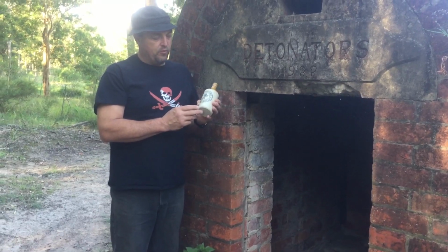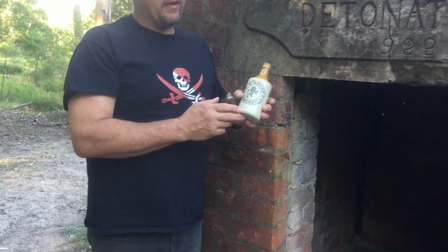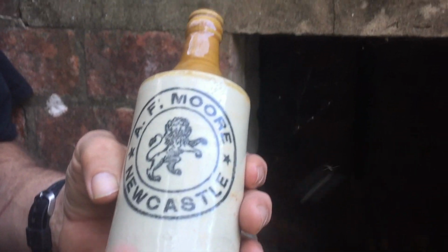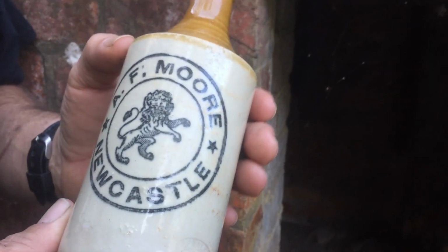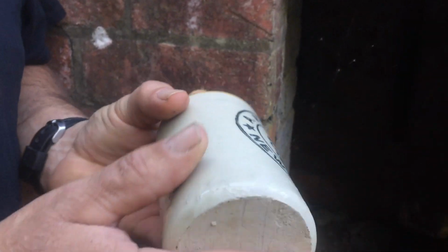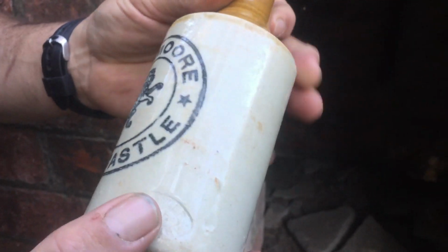Now this AF Moore Newcastle with the rampant lion trademark. Took me quite a little while to find. They're supposed to be relatively common. Pretty desirable. It's a beautiful crisp stamp on it. I found it out the front of the Toronto Yacht Club while I was cleaning a boat. It's sitting down on the bottom of the lake with just the bare corner sticking out. So I was pretty happy to get hold of that one.